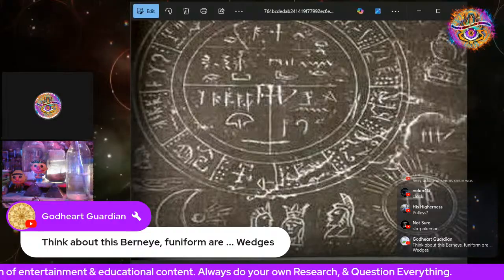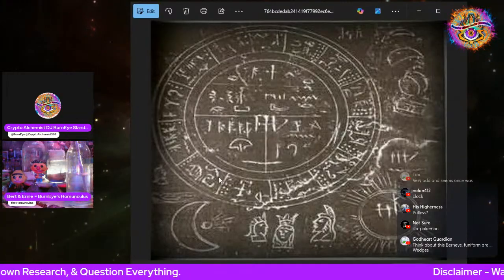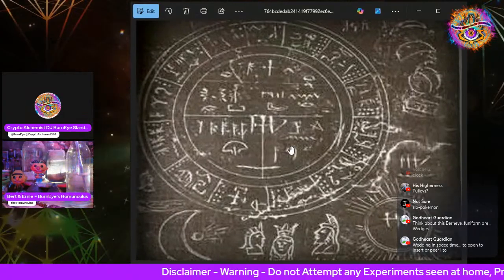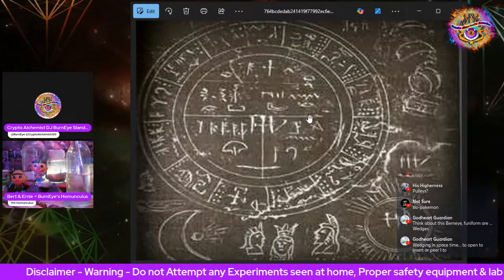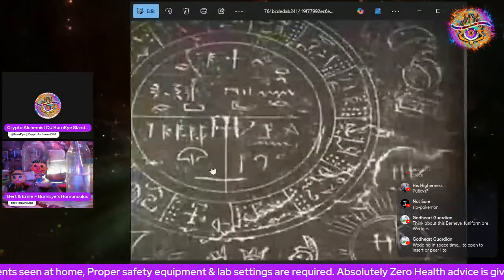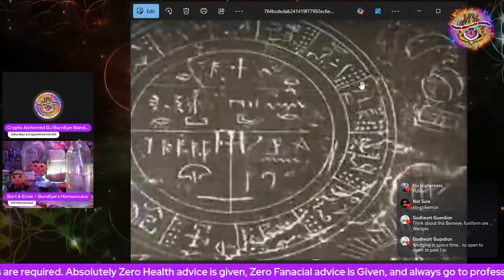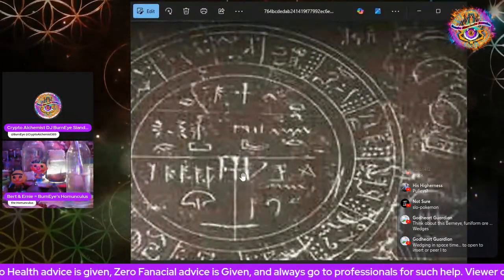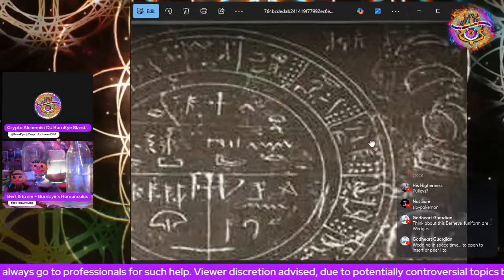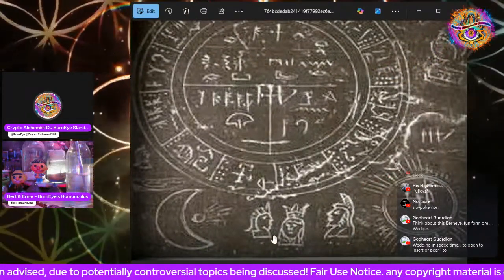Cuneiform are wedges. All right. Again, this one. Again, this style that's like pictographic with it here, there, and like, I guess not really. Oh, that's the cuneiform right there, potentially. Very interesting. The locals.